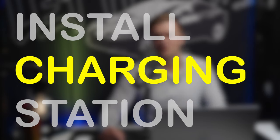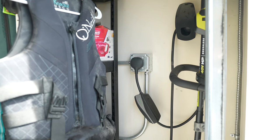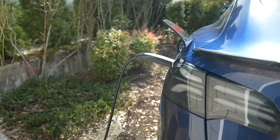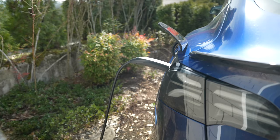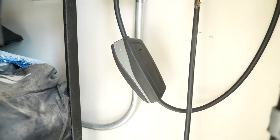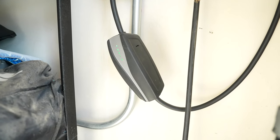Next, install a home charging station. If you have a garage or parking spot, installing a home charging station can be a convenient way to keep your car charged. The Tesla wall connector is a popular choice as it charges your car up to 44 miles per hour. You can also install a standard level 2 charger which can charge your car up to 30 miles per hour.